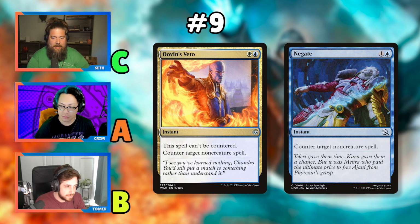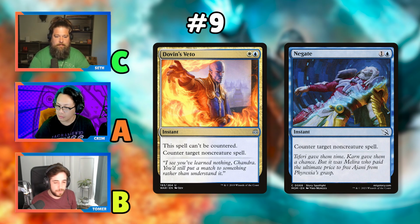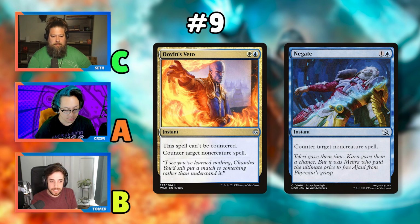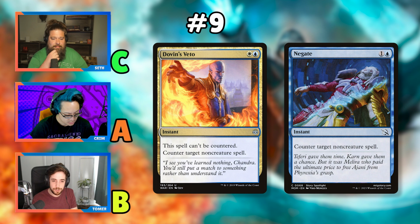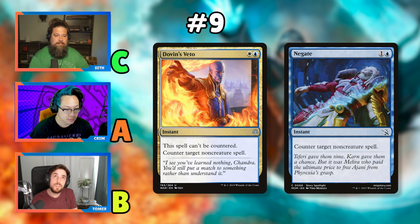What do you think, Tomer? How do you value negates? So I actually run a decent amount of negate effects. I run Negate itself because it's like 15 cents, so I run it in a couple budget brews as just the 3rd or 4th best counter spell in the deck.